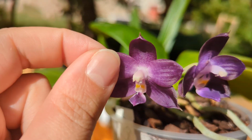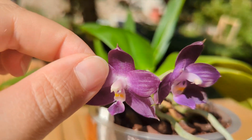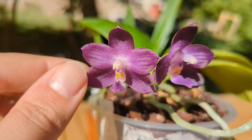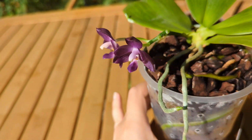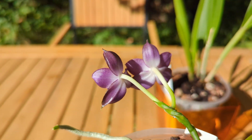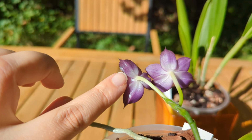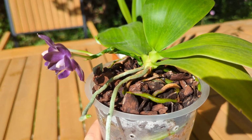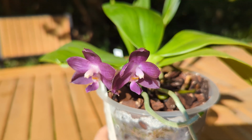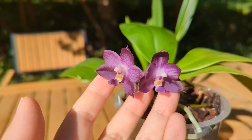The flowers are a bit waxy actually. Let me show you, maybe that way is better. Their backs, and you see, a very, very nice plant. I highly recommend it. So if you like it, look for it.